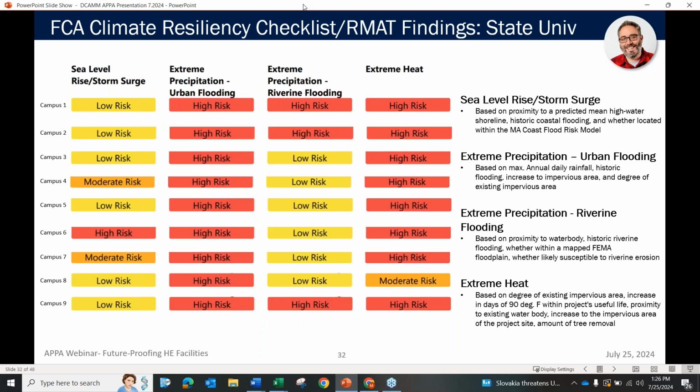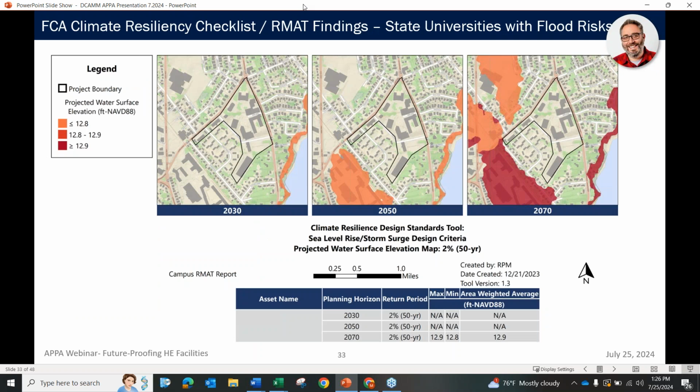We have the risk factors for sea level and storm surge, extreme precipitation, and extreme heat. We also had the mapping associated with each of these. This allowed us to see, out to 2050 and out to 2070, what the big picture struggles are going to be at these campuses, and how we get out ahead of that using the data set that we developed specifically to make decisions in the state of Massachusetts.